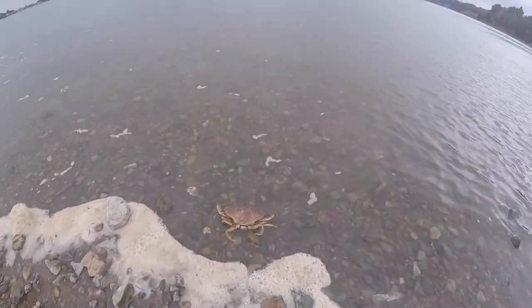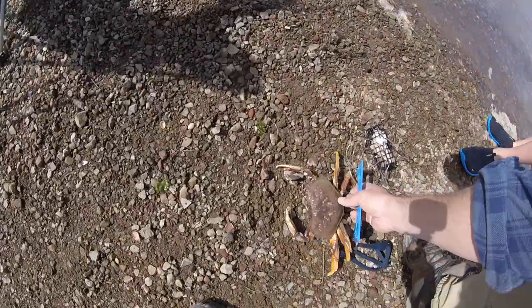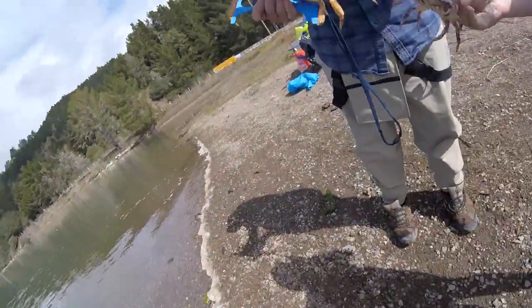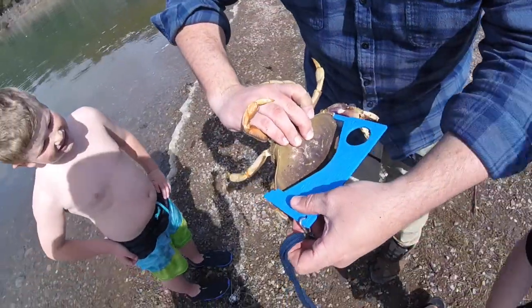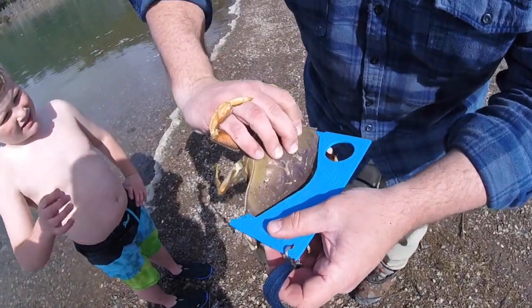Oh, maybe set the camera on the tripod. Okay, guys, so we just got this nice Dungeness crab here. Hold the camera. Okay. I'm going to give him a measure. He looks like he could be legal. Oh, we got two little babies. We got a girl. We're going to measure. And he is absolutely right exactly at the distance you could keep.